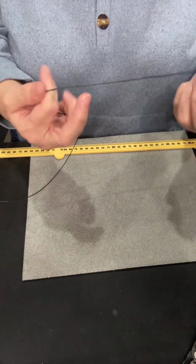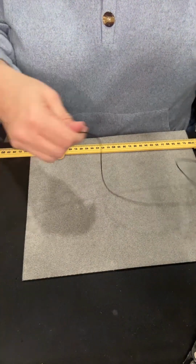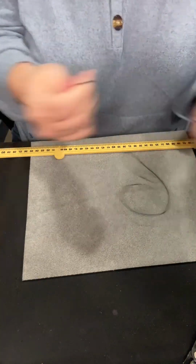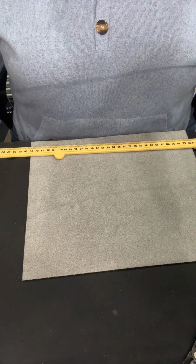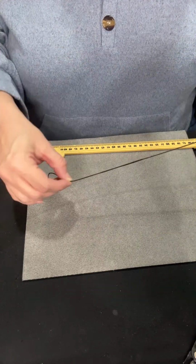Now, I am just pulling on this a little bit to get some of those, because see how that circle's there? I want to get those out as much as possible. So we're going to pull on that. We're going to put it in half.